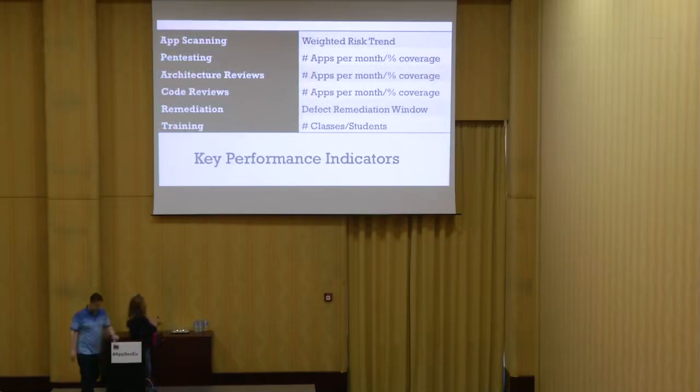Okay, so these are some of the KPIs that we're tracking in AppSec. The weighted risk trend and DRW I already talked about. For pen testing, we're looking at the coverage, the number of apps that we're testing every month. Architecture reviews, same thing. That's something we're actually going to start ramping up. There's a training that I'm going to start. We've got a centralized architecture team, so maybe teach them how to do threat modeling and so on, and abuse cases, so when they do the architecture, they'll start building security in. Then code reviews, and then training.